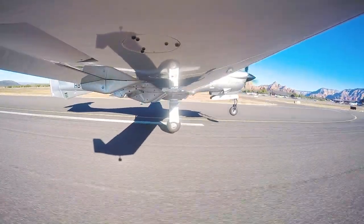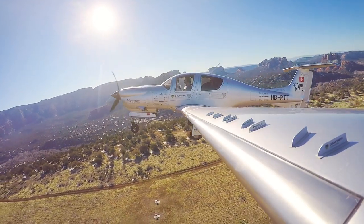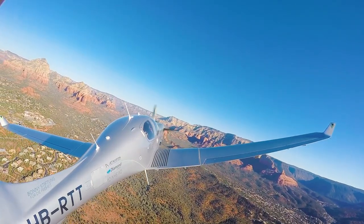After this formation flight, it was time to continue our way through Utah and Colorado to Fort Worth, Texas. This part of the trip rewarded us with some of the most breathtaking landscape we have ever seen.